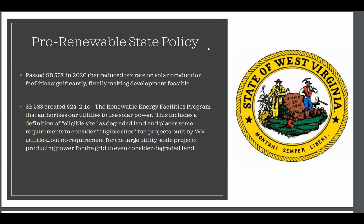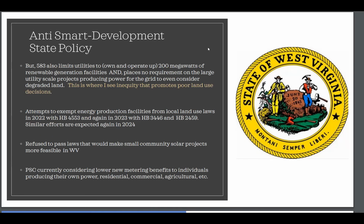Senate Bill 583 created state code, the Renewable Energy Facilities Program, and that authorizes the utilities to use solar power. It also defines eligible site, and that is degraded land. So we really like to see that. But again, it only applies to our utilities. It does not apply to these large, huge grid projects, which we would also like to see them have to at least consider those sites before they choose ag land or greenfields. And that's where I see the inequity, and that's really promoting poor decision making.